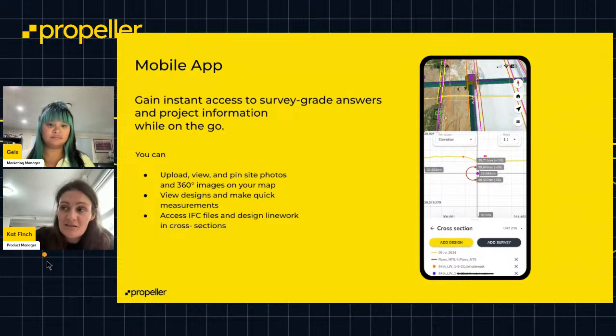You can also upload and pin photos and 360 images on the map, which we thought would be used mostly for communication because you can comment on these photos, but we now like to call it our cover-your-ass feature, because it's really used for people to take photos of work they're doing along the way and prove that they've done the right thing, so that if issues are caught, it's really clear at what stage something might have gone wrong. If we've had services laid before concrete's poured, for instance, it's great to show that it's exactly lining up with your designs before it's poured, and to be able to identify problems. So that's a really great one.